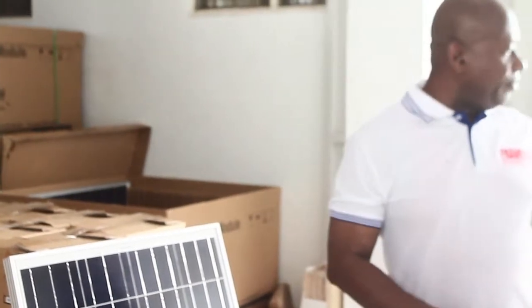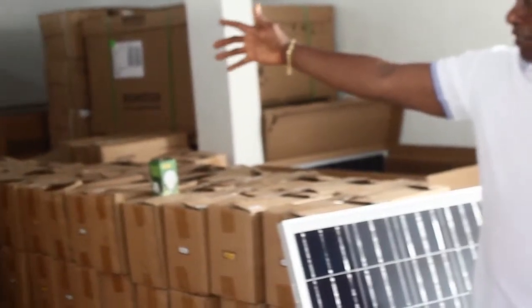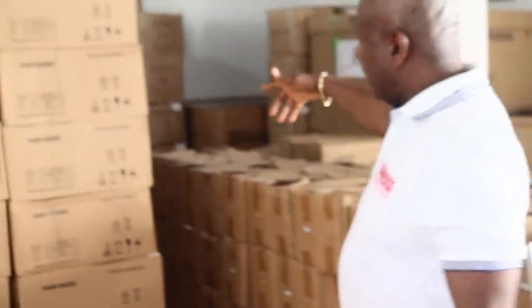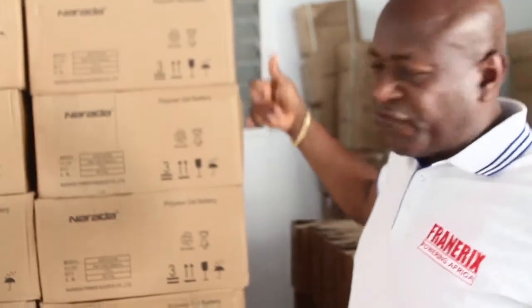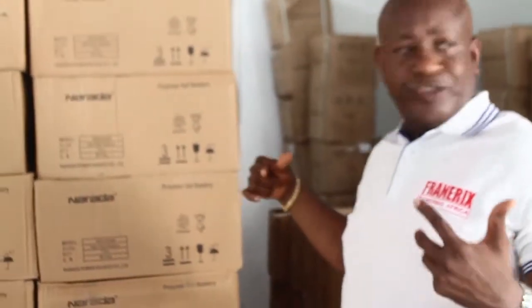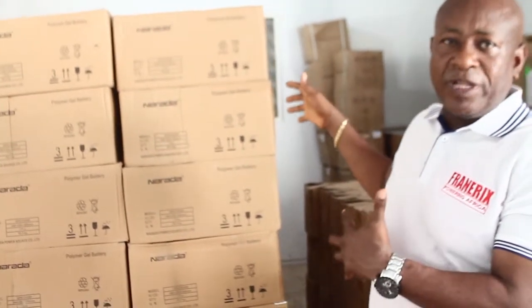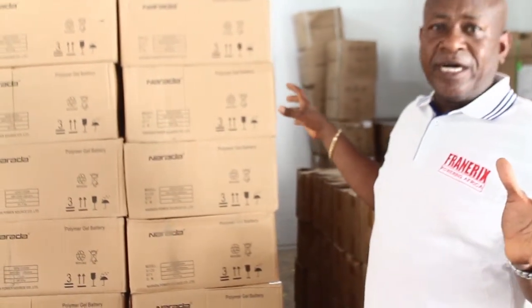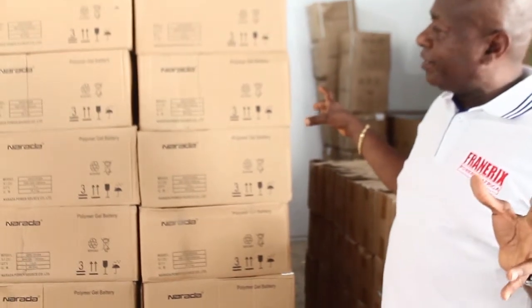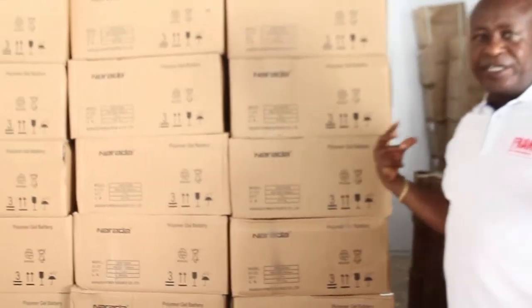I showed you a lot of batteries in the beginning. Now we move to 200 amp hour batteries. You can tell from here that these are a whole range of batteries. Franerix is in the distribution business, and so we bring these batteries in large quantities, to supply the country with solar energy products. So you can tell that we have a lot of batteries here to fill the demand that's coming up in this country.